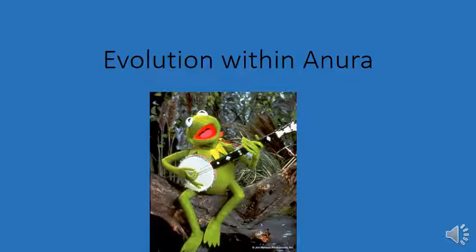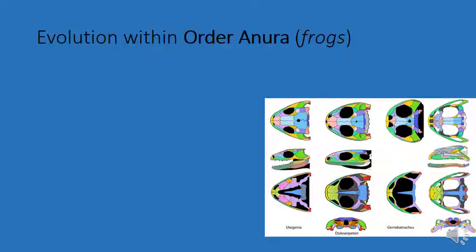Now let's focus a little bit on evolution within one of our groups we'll become more familiar with, Anura, or frogs. So what are some trends that we see if we examine the evolutionary story of the order Anura, or frogs? So if you look at this figure here on the right, what are some traits that we see?